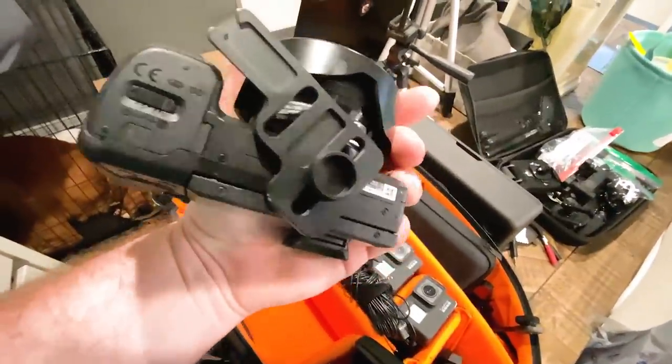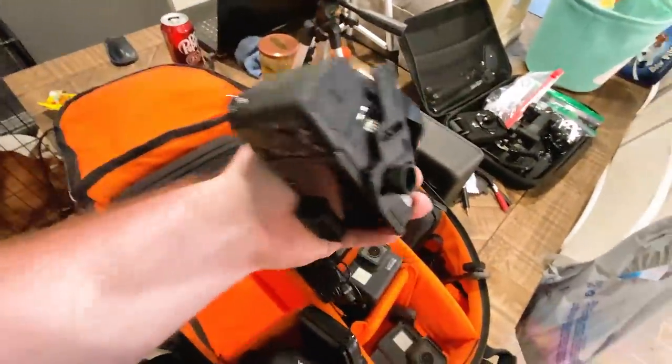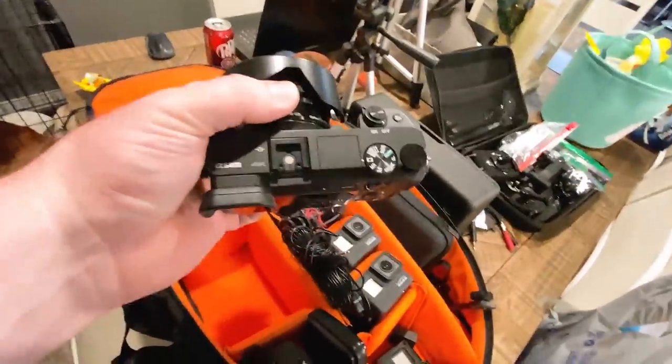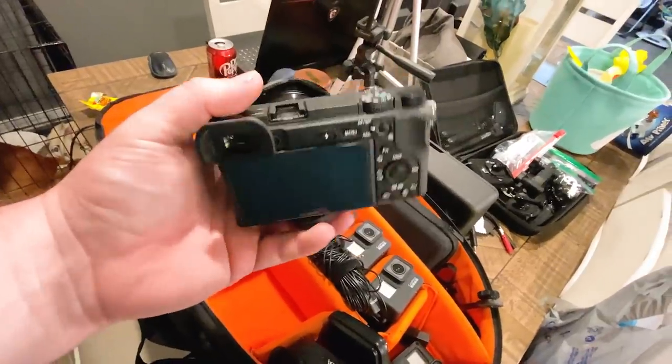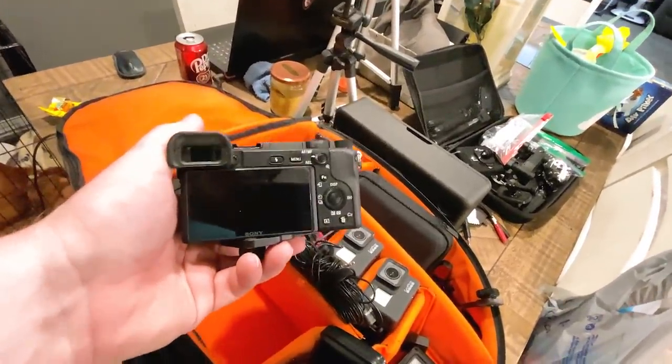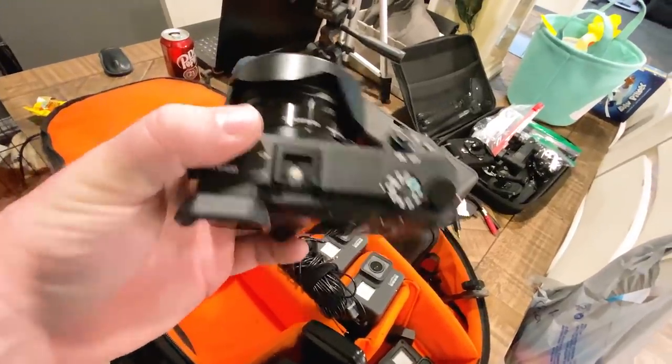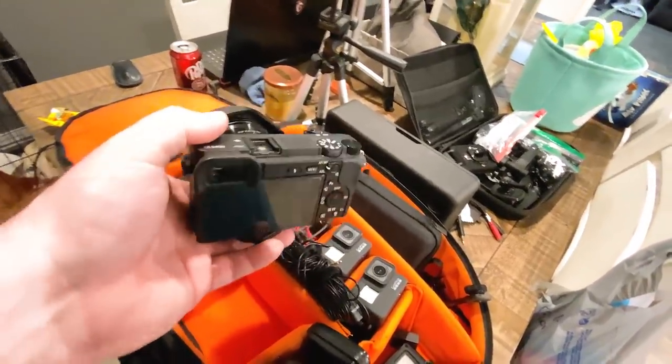This little plate here on the bottom is actually part for the gimbal. I just leave it on there. But this thing is a workhorse and a half. I'm very glad I bought it. It should be a very capable camera as long as I don't kill it for the next couple years or so.